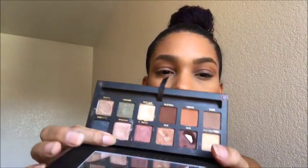And then I'm going to go back in with Isabel just a little bit. I'm not creating a super fancy look. I'm just putting a little bit of color on the lid. I think I'm going to take Marina from this palette. That's this shade right here. This was such a pretty palette. You guys, I just love it so much. And then I'm just gonna blend right around here.